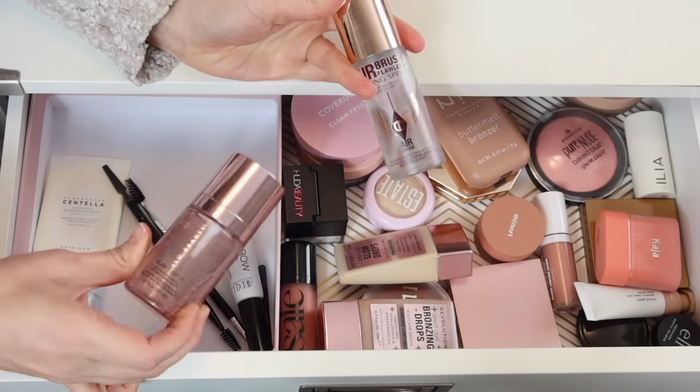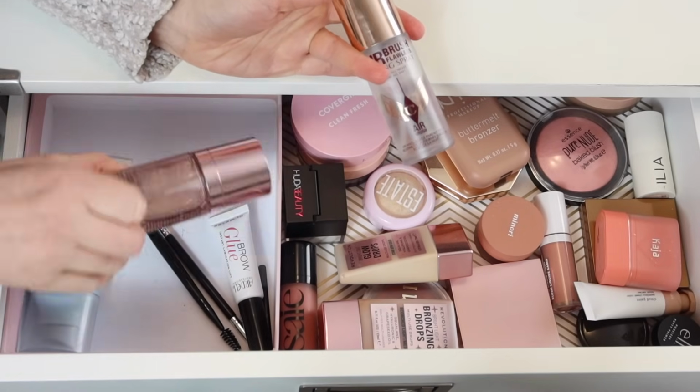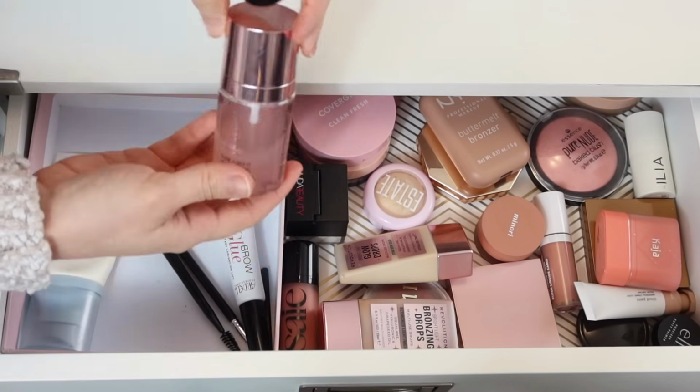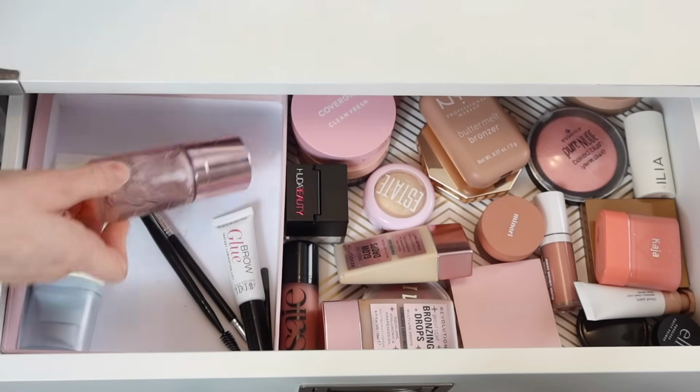That's what this is good for. So I just keep this in here all the time because it's just kind of good to have on hand for that. And as you can see, I've already used up a lot of this. It's a small bottle, kind of hoping to finish this at some point this year just by keeping it in here.